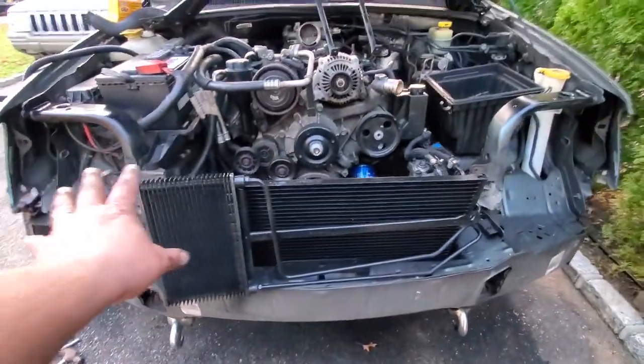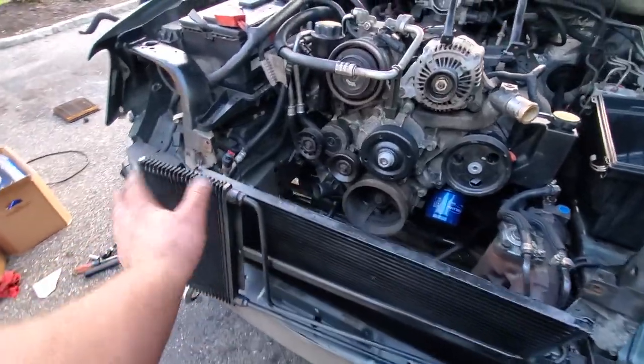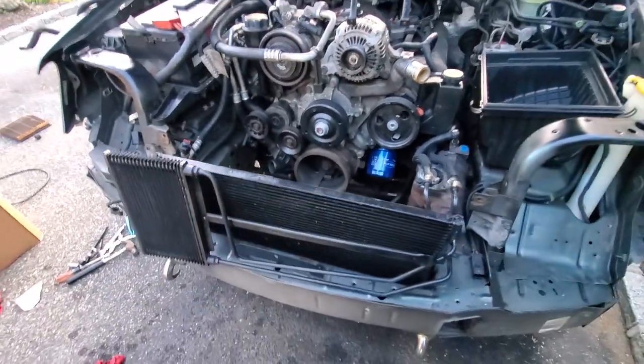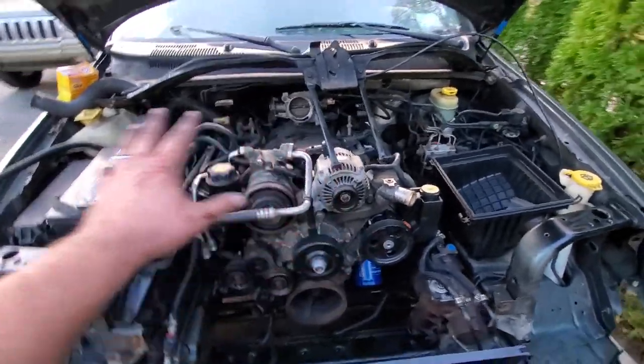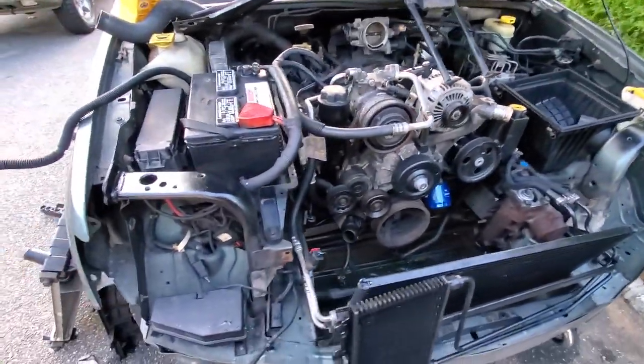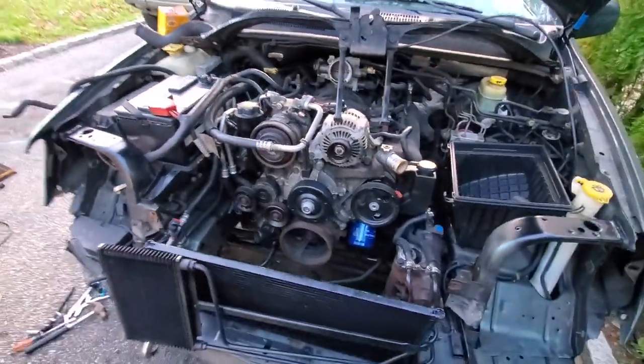There we go. And what else? What else? Oh, gave a fresh coat of paint on this condenser and cooler over here. Because it was looking pretty shabby. And as much as I could, I wiped this thing down. So we're cleaning it. We're fixing it. Replacing stuff, and hopefully soon we'll have this on the road.